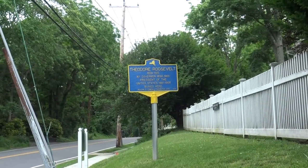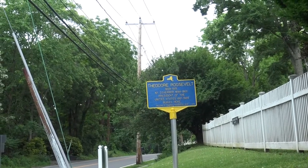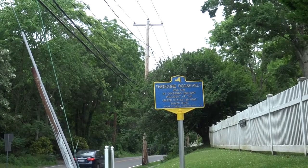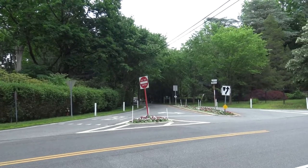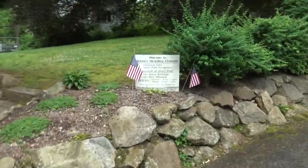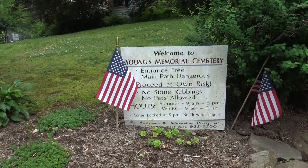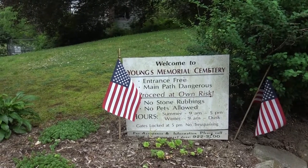Theodore Roosevelt, 1858 to 1919, New York governor from 1898 to 1900, president of the United States, 1901 to 1909, buried here. We just came from his house, Sagamore Hill, down this road from the town of Cove Neck to now making our way in Young's Memorial Cemetery. Entrance free, main path. Dangerous. Proceed at own risk.